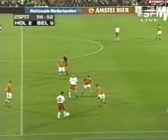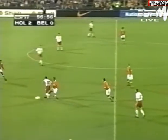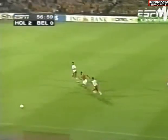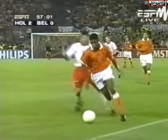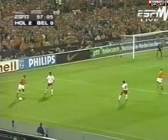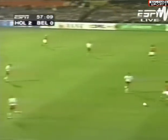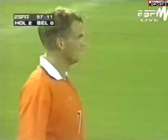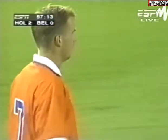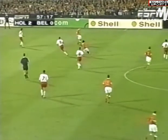I think that picture told us a lot from this game, Mike. Belgium really up against it now, down 2-0. Kluivert there getting away from Scifo. The crowd keep chanting his name. Koku. Bergkamp.